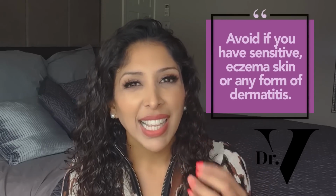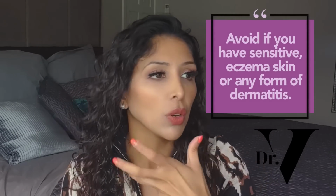Avoid if you have sensitive eczema skin or any form of dermatitis, or if you've had any disruption of your skin barrier, because that is absolutely not the time to exfoliate. At that point, you want to be hydrating. That needs to be everything that you're doing with your skin at that point.